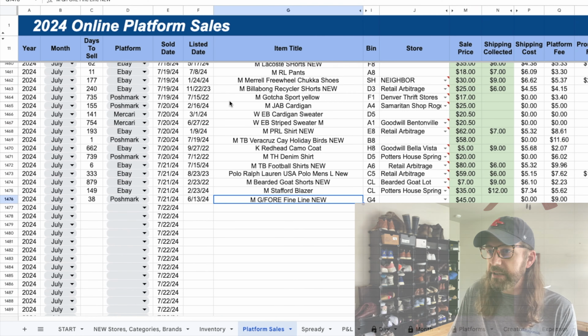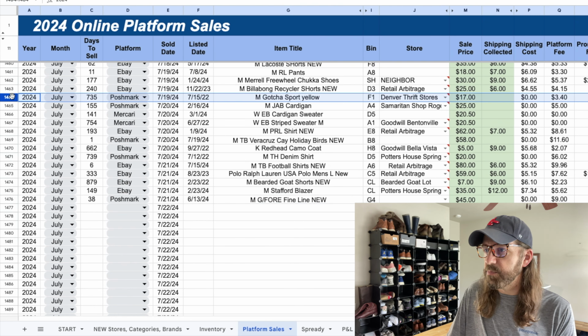So what I always do next when that first check fails me is go to my spreadsheet. So I went to my spreadsheet and you can see this item right here. The Gotcha Sport shirt was the item that I sold that I was looking for. And it actually said the bin that it was in was F1. On eBay, it said E5. On the spreadsheet, it said F1. I don't know how this happened, but right away it's telling me, oh, go check F1.